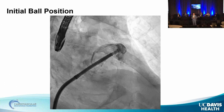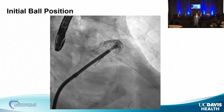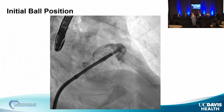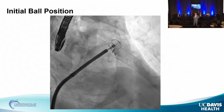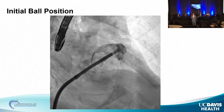And then to confirm, people always ask, how do you know you're touching the back wall? We do a little angiogram. So there's a contrast lumen in the catheter. We can do a little injection, and we can see that the ball is touching the back wall. So we've confirmed on CT, on TE, our image position, and then here we're just confirming that we're contacting the back wall.